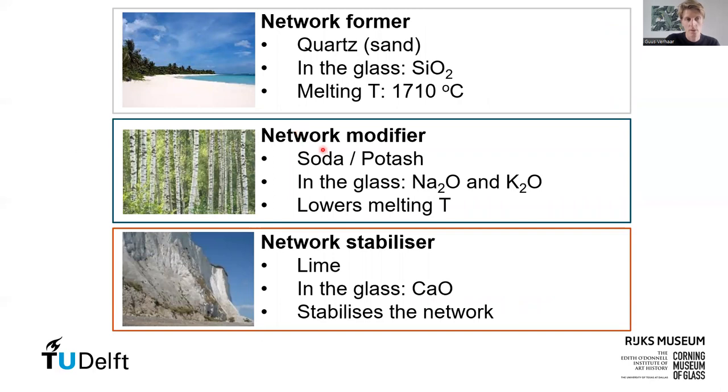In order to understand why these phenomena occur, we need to have a general understanding of glass chemistry. Generally speaking, glass consists of three main ingredients: a network former, a network modifier, and a network stabilizer. For historic glass, the network former is typically silicon dioxide, for which sand is used as a raw material. However, because silicon dioxide has a melting temperature above 1700 degrees Celsius, this could not be used by glass makers in the past.